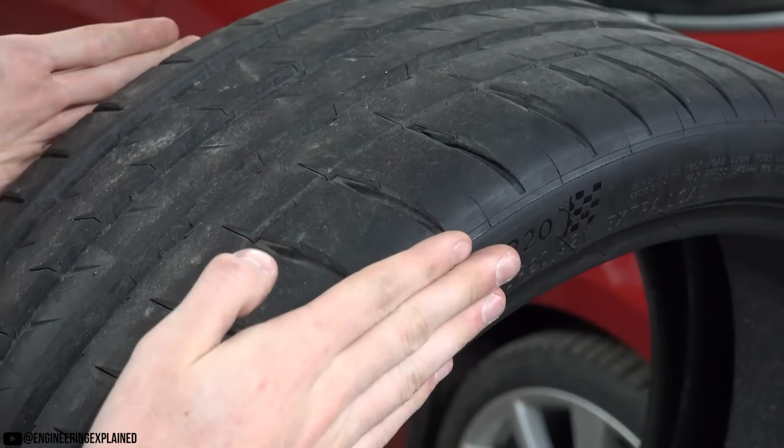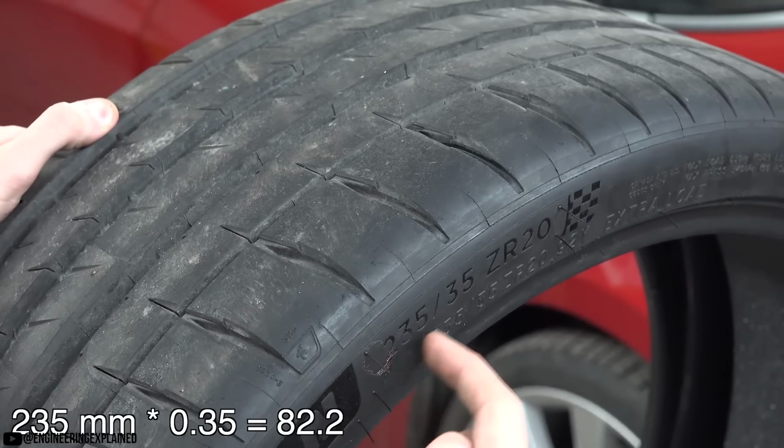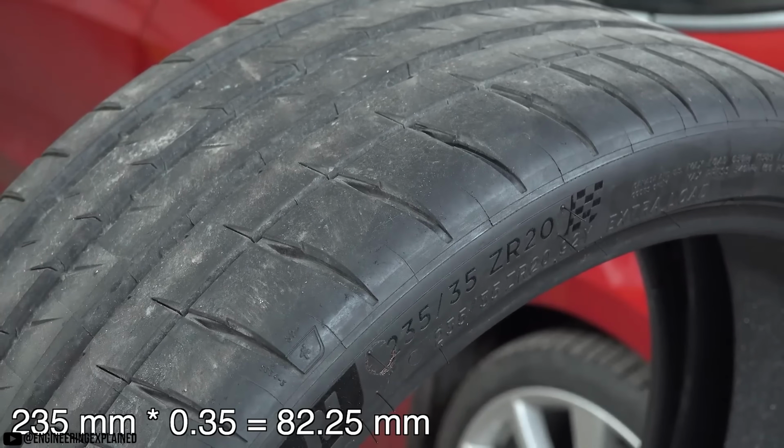The second number is an aspect ratio of that section width. It's literally a percentage. The 40 is not a length. The 40 is a percentage of the section width of a 225. The last number is the diameter. If you mess that one up, we'll tell you, because the tire is literally not going to mount onto the wheel and we're going to have to call you.